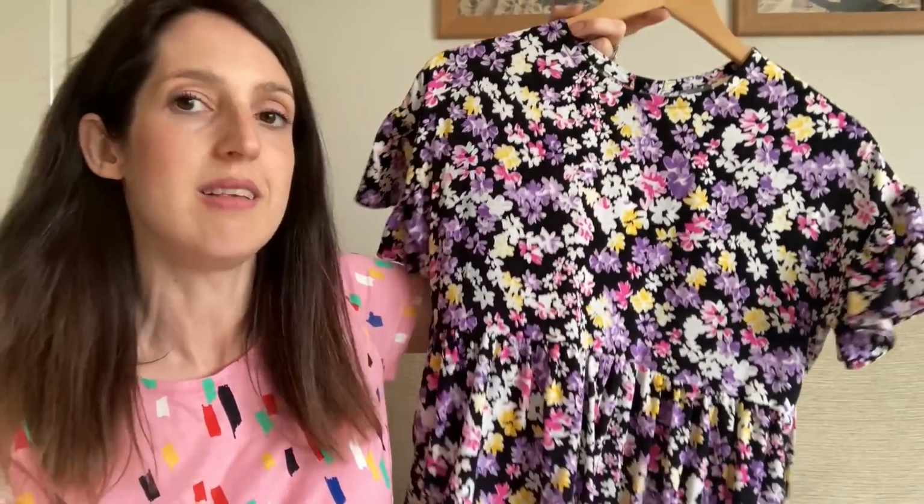So there's a few little bits, but I find Cocowawa patterns instructions really clear, so they're a nice one to work through. So I'm really pleased I sewed this one up. I have worn it already and I really enjoyed wearing it, and it's quite nice and light and relaxed and breezy to wear, so a perfect one for summer. So that is the Cocowawa Crafts Plum dress.